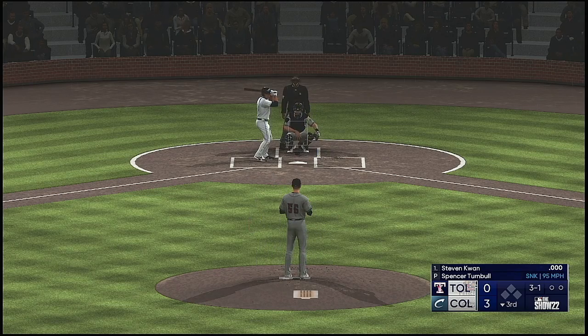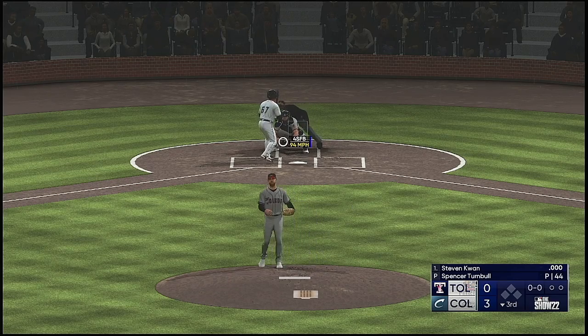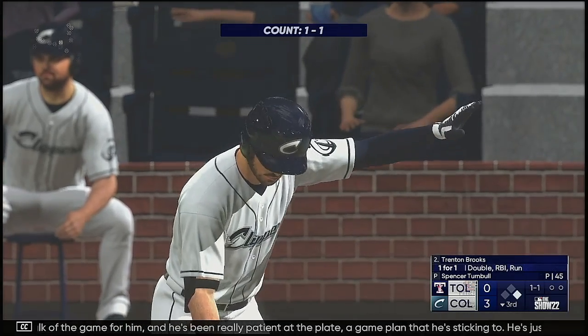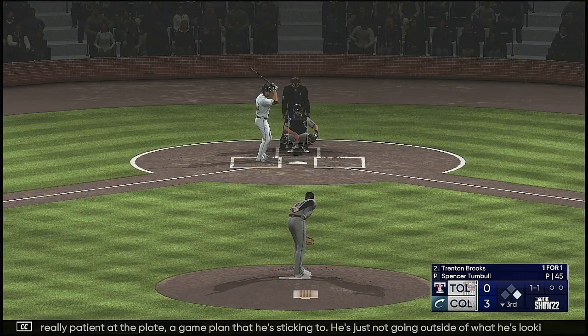Well, he's back out here for the third, and after the first couple of innings, pretty rough. I think the skipper is looking to give him a little bit of length, see if he can save the bullpen some. And that's ball four. Second walk of the game for him, and he's been really patient at the plate, a game plan that he's sticking to. He's just not going outside of what he's looking for up there.